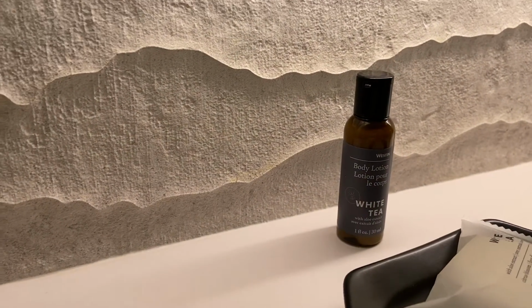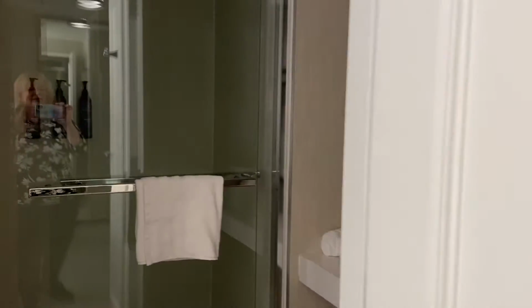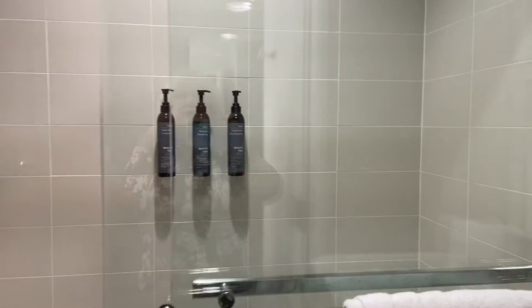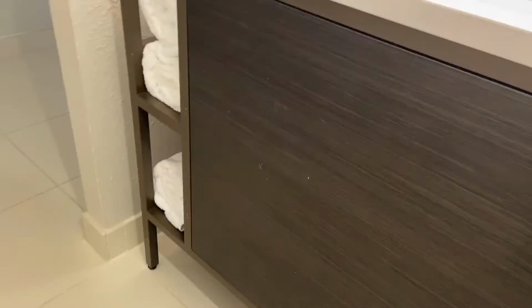White tea. I would say there's your amenity, the type of products that are available. Did not have individual shampoos and stuff because it's mounted on the wall like a lot of hotels do now. But it's just a nice shower. Body wash, basic, everything normal. Little shelf right there, you could probably put some of your toiletries there if you need to.